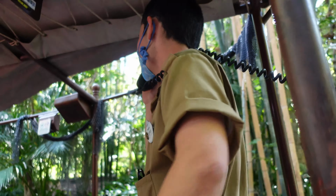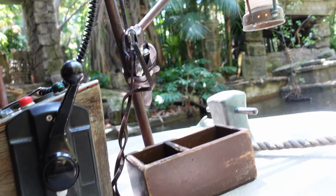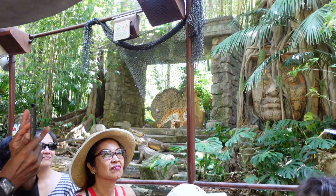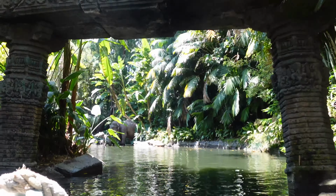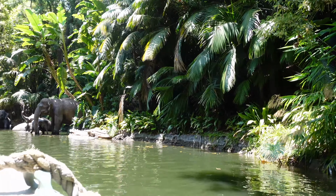Okay. And right now we're entering an ancient Cambodian shrine that was built by ancient Cambodian shriners. And take a look, right there, that's an Indo-Chinese tiger. And you're probably wondering, what side of the tiger has the most stripes? Well, I can tell you, the outside. Yeah. That makes sense. And oh, watch out for that crocodile. Yeah, her name is Ginger. Yes, Ginger Snap. Oh, Skip, you're killing me.